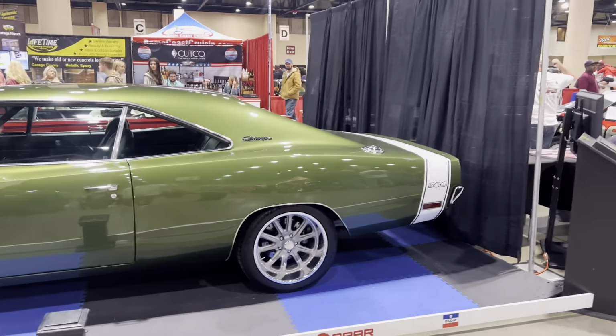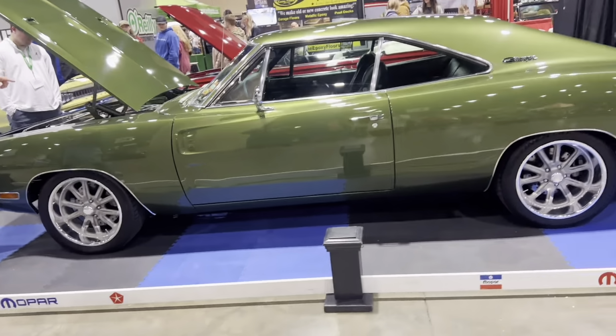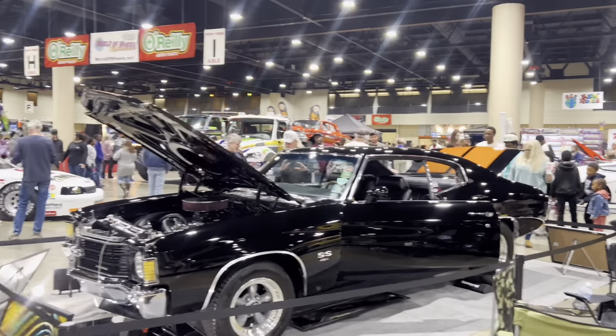Get a Charger. It said 500 on the back. Yeah. What'd that mean? It was based after Daytona 500. Oh, okay. They ain't got the Chevelle out here.